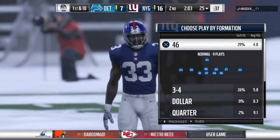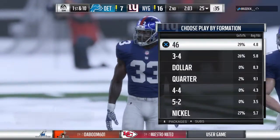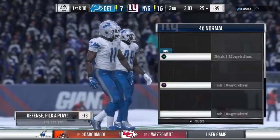And Detroit getting set to go now. And they're going to need another score. Got one last time, but still down here.